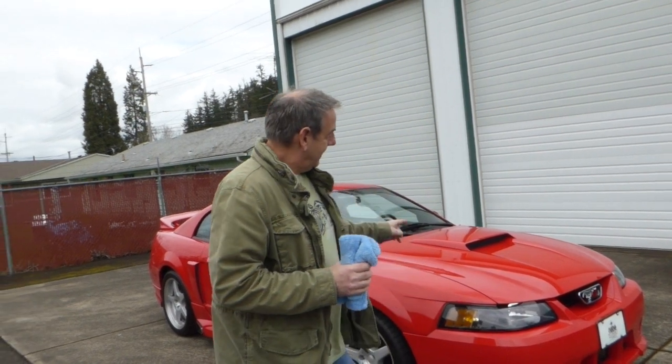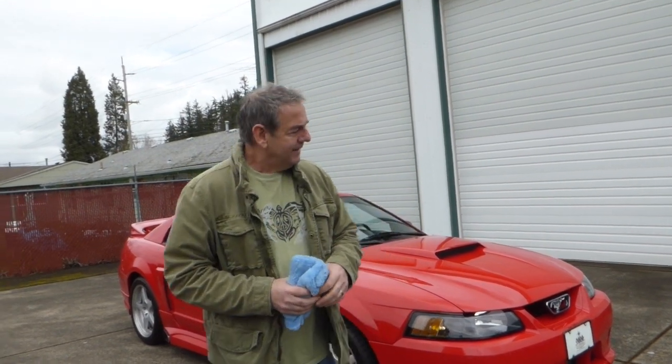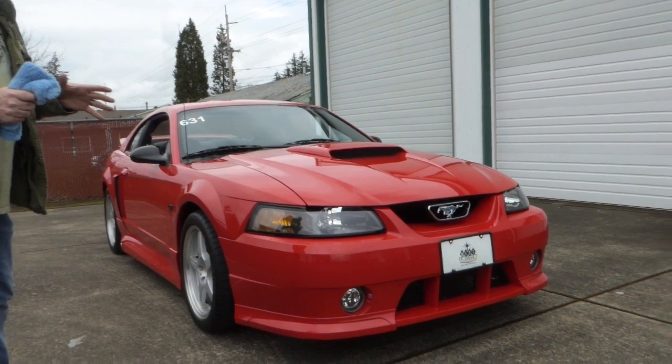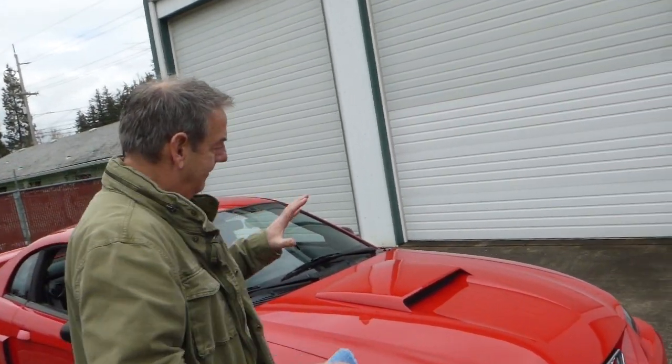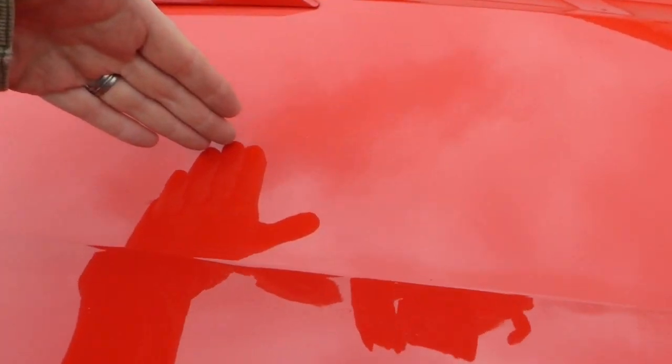Today I've got a very nice 2003 Ford Mustang Roush Stage 2 to show you. Now I'll explain some of what the stages mean. I mentioned it in the text ad, but I'll explain a little as we go along. This one is finished in its original Torch Red. Nice paint, still original, deep and glossy.